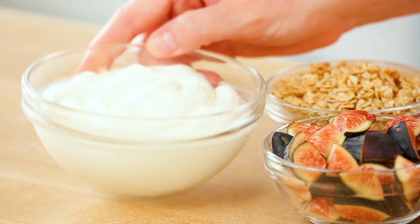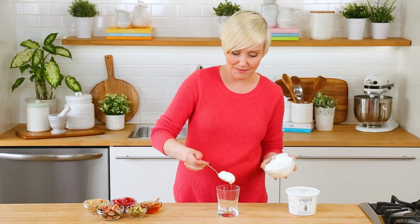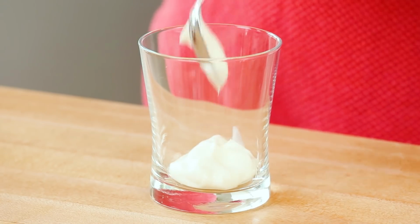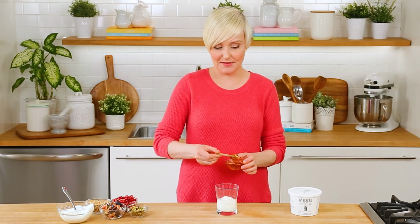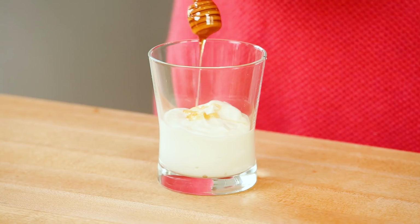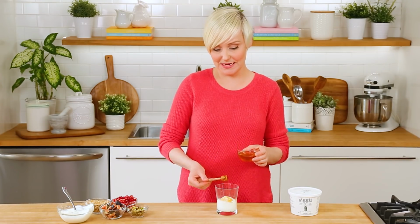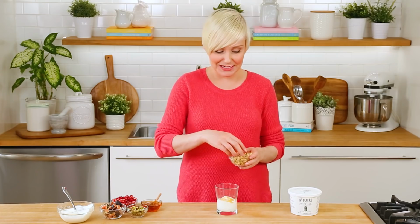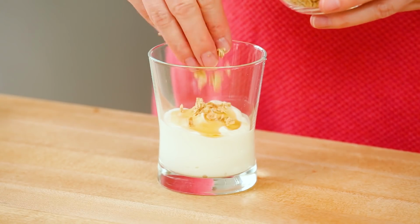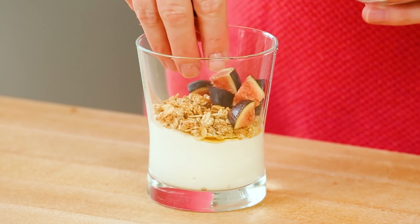And I'm just gonna get started once again by layering in my yogurt in the bottom of my parfait glass. Then it's time to add a little bit of sweetness. I'm doing that with some honey, just a nice drizzle. Honey and yogurt are a match made in heaven, as we all know. Next, I wanna add a little bit of crunch and some fiber to this. So I'm gonna do that with some plain granola. Then we wanna get in here with our fruit. So I have got some beautiful fresh figs here.